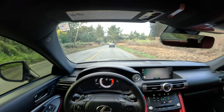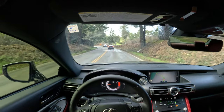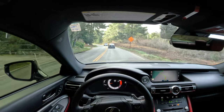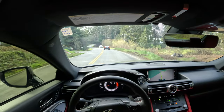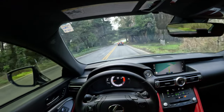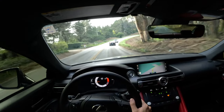But I guess the issue that I'm having right now is that I'm running out of roads in the peninsula or East Bay, so I guess my only option is to go to the North Bay. But the reason why I haven't really gone to the North Bay is it's far from my house. It's about an hour one way just to go to, what's it called? Sausalito, Tiburon, things like that. Napa is, I think, an hour and a half.